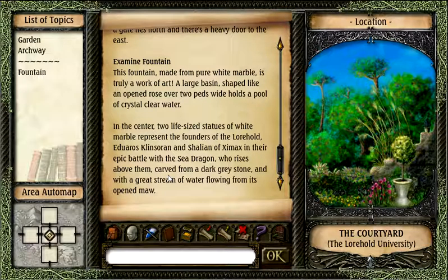This fountain, made from pure white marble, is truly a work of art. A large basin shaped like an opened rose holds a pool of crystal clear water. In the center, two life-size statues of white marble represent the founders of the Lorehold, Eduardos Clinsoran and Shelian of Ximax, in their epic battle with the sea dragon, who rises above them, carved from a dark grey stone, and with a great stream of water flowing from its opened maw.